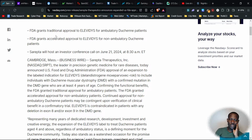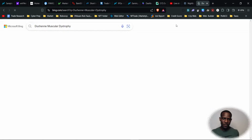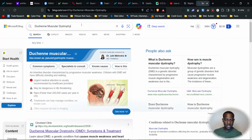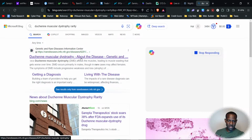All right, FDA grants a traditional approval to whatever this word is for ambulatory Duchenne patients. Let's go look at what this is. What is this called? Duchenne muscular dystrophy. How rare is that? Okay, so urgent medical attention is usually recommended by healthcare providers, may be dangerous or life-threatening. Rare is fewer than 200,000 cases per year in the U.S. Treatments may help. Let's go to Rarity. I want to know more about how Rarity is. Okay, stock soars 38%. Okay, we saw that.